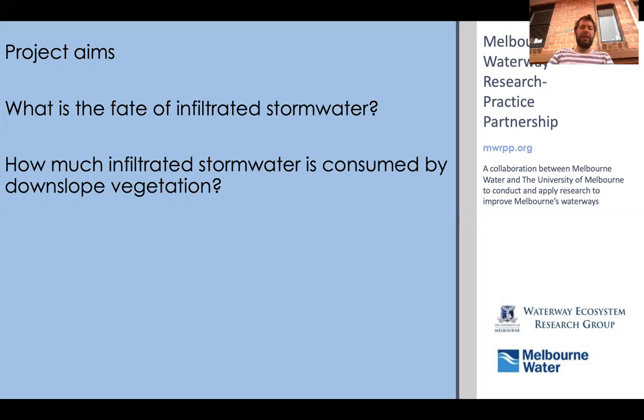The second aim was to work out, related to the first, when we infiltrate stormwater, how much of that water is consumed or taken up by downslope vegetation. We know that because we're infiltrating water in the top layers of the soil, there are these interactions with the vegetation, and there is some thinking that depending on what sort of vegetation you have, is it deep rooted or shallow rooted, this vegetation could play a big role in actually consuming the stormwater, potentially causing an issue that through the plants consuming this water, that's water that actually isn't going to deeper groundwater stores and potentially restoring base flow. So a bit of a conflict there.